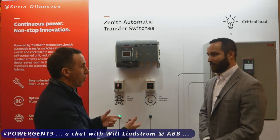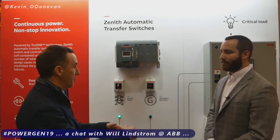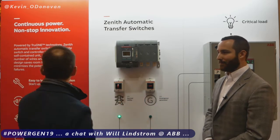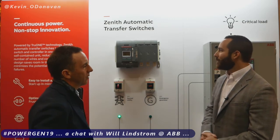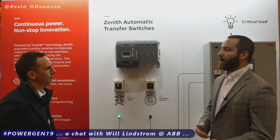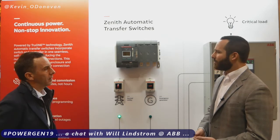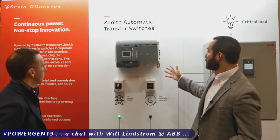Now, when we were chatting earlier, you mentioned that ATS is a term that's been around in the industry for years, but you've brought a whole lot of new innovation to that space with your TrueONE technology. What is that? TrueONE is new technology that ABB has developed. We launched it at PowerGen here two years ago, but it's been on the market for about a year and a half. And you can see it right here, this is TrueONE.